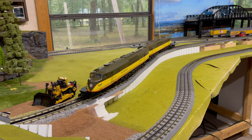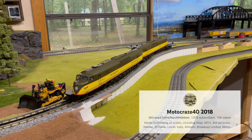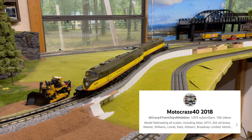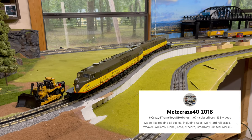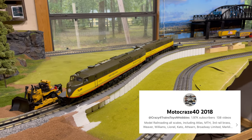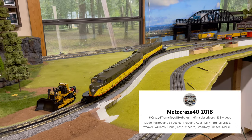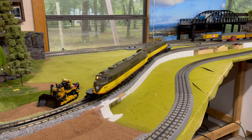And that brings us to the second guy, our buddy Mike, or MotoCraze40 2018, as you may know him here on YouTube. As mentioned, I got to hunting around for a set of these, and Mike a few months back just so happened to post a video here on YouTube that he was looking to downsize some of his O-scale collection and possibly start picking up some G-scale stuff. In that video was this engine.